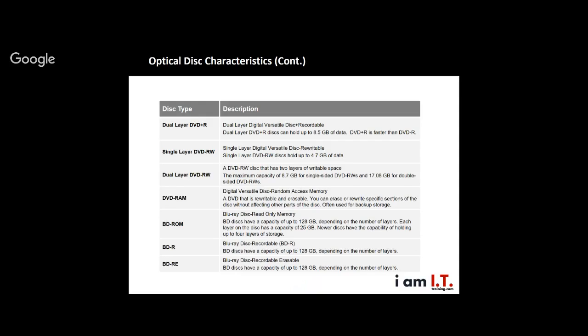So if I asked you the question, I'm looking to store about 30 gigs of information, what is the best optical storage medium for that? Does it fit on a DVD? Not at all. It's above the capacity for a DVD. So I would have to use a Blu-ray.